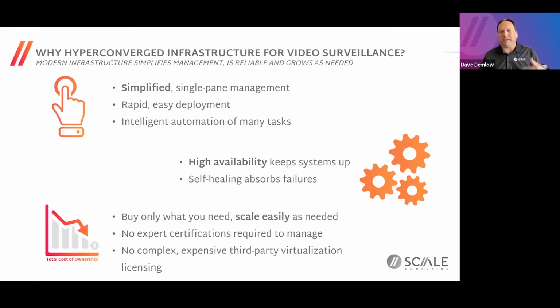Rapid, easy deployment of the system initially. These are sold as appliances, so they come fully integrated with all the software you need. The networking, the storage, and the typical experience is you rack them, cable them, power them up, give them IP addresses, point them to each other to form a cluster. And that can take 20 minutes, and then you're at the point of creating virtual machines or importing existing recorders if you're doing a P2V kind of environment.